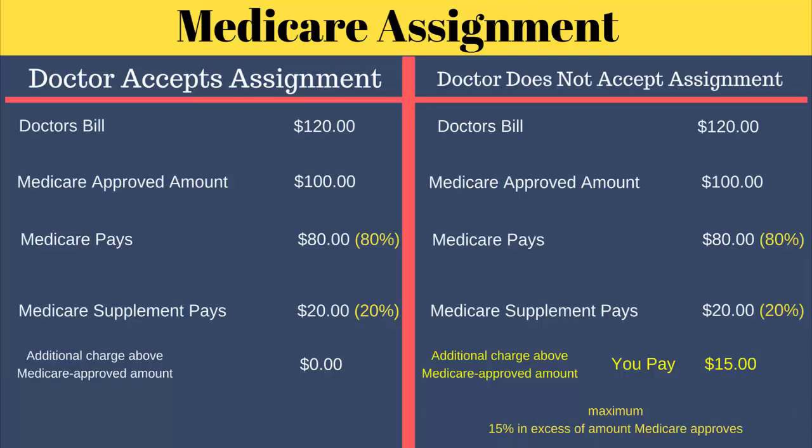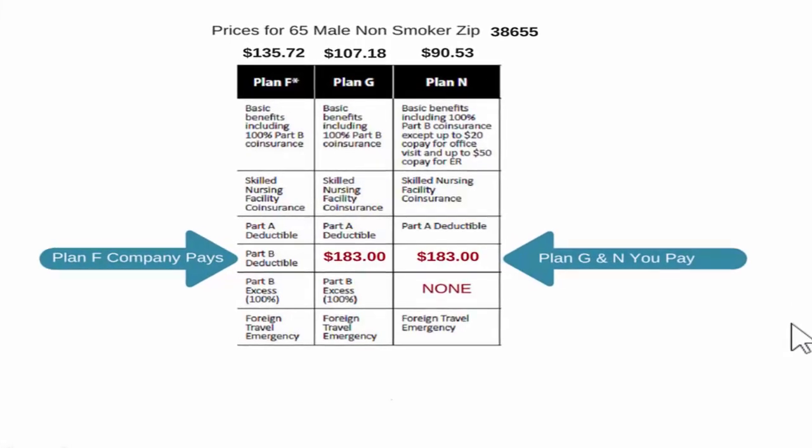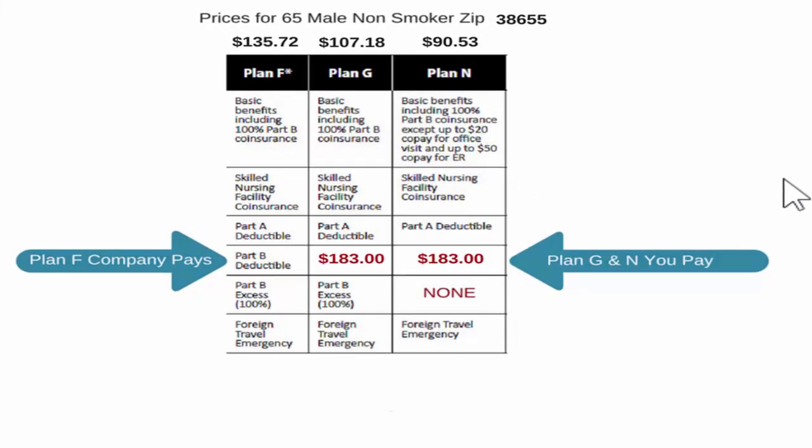But I do want you to be aware that if your doctor is not assigned, with a Plan N you would pay the 15% excess amount of the Medicare approved charges. Plan G covers this, Plan N is out of your pocket. Now let's take a look at some rates and see if it makes sense. Here is one instance where I would say we go with a Plan G versus the Plan N, unless you want the absolute lowest cost per month.